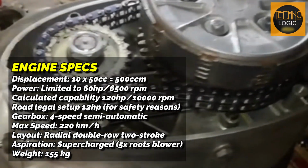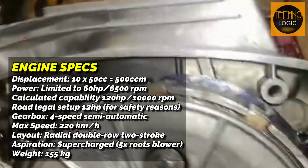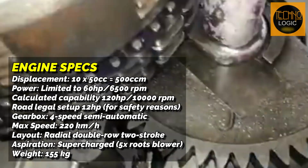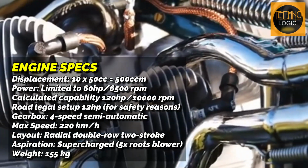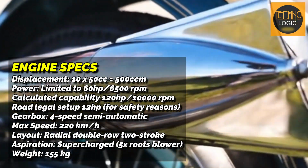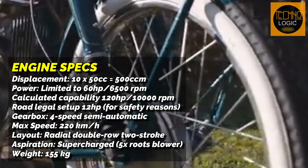The bike features a 4-speed semi-automatic gearbox and a theoretical top speed of 220 kilometers per hour, though Marek only recommends reaching 100 kilometers per hour in its road-legal configuration. Weighing 155 kilograms, the bike's design includes friction silencers and drum brakes to comply with strict Czech regulations.